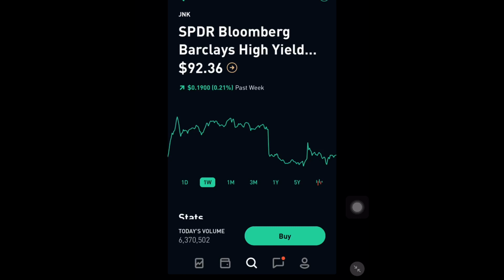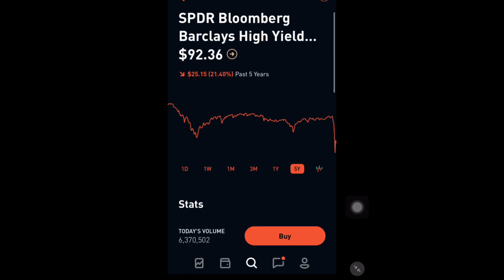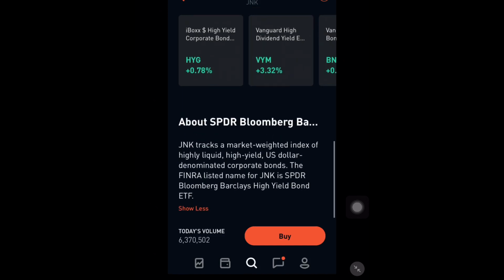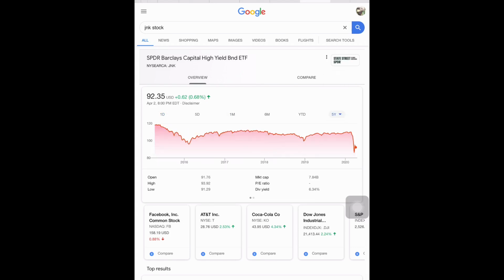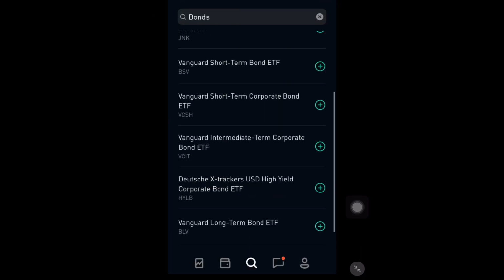This is SPDR Bloomberg High Yield, JNK. As you see, the market went down, and this affected this ETF that tracks the bond market, but it's still not that drastic of a sell-off compared to the S&P 500 or any other stock that you can look at. So let's take a look at the max chart on this one. Pretty flat. The only reason it went down is because of the recent downturn. And you can hand select the bond that you want, but just make sure it has an upward trend on the max chart. That's the most important thing.